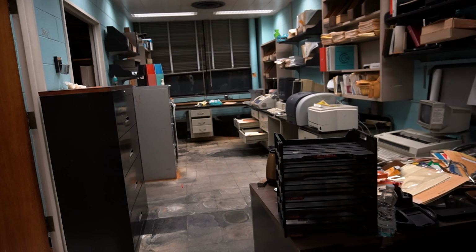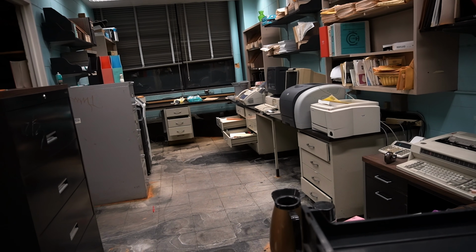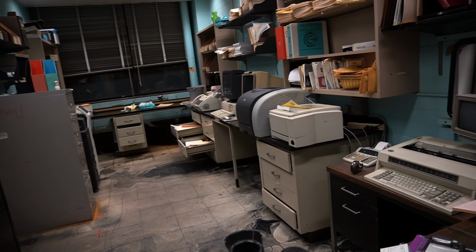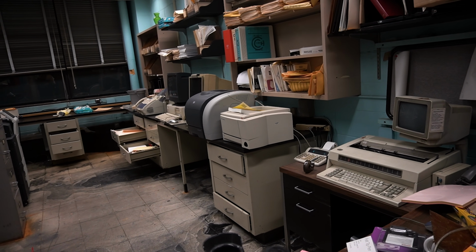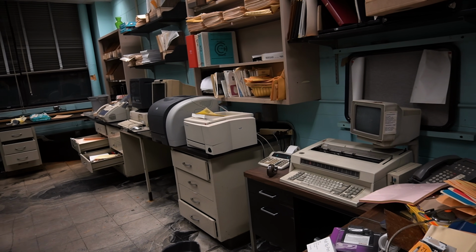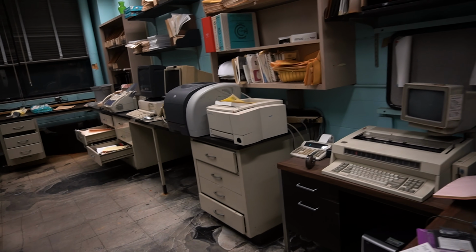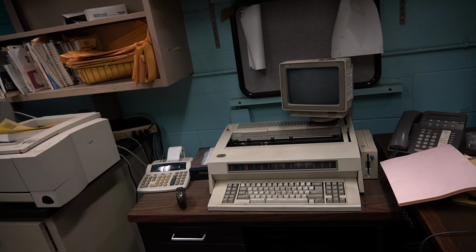Alright, so this section seems to be more of like an office space. There's a lot of computers, maybe more like a computer lab too. You have to think about all the stuff that they were documenting while they were conducting all of this research. So who even knows what's in all of these things? That one is just so tiny. Like kind of comically tiny, actually.